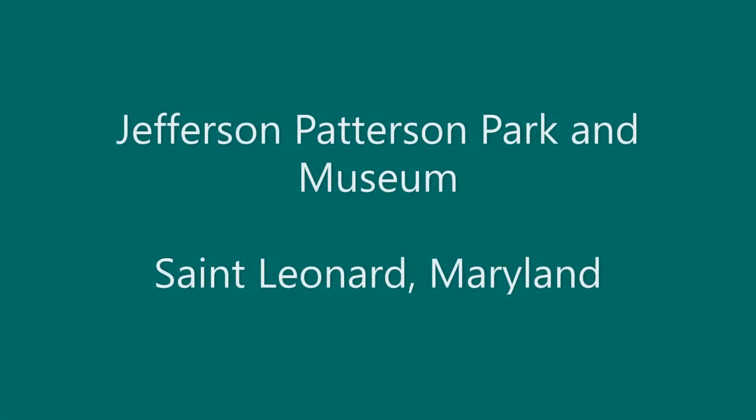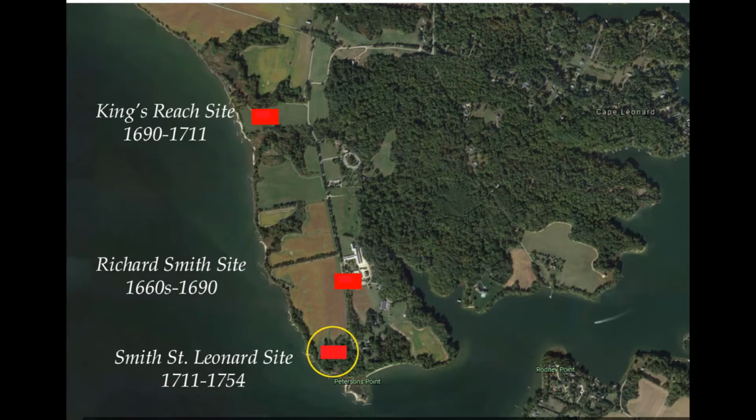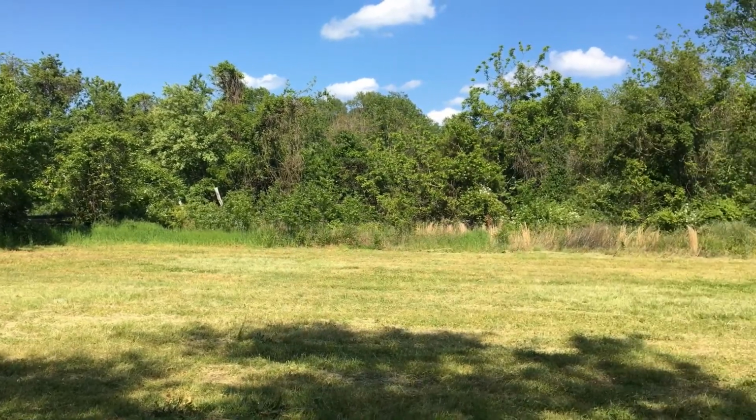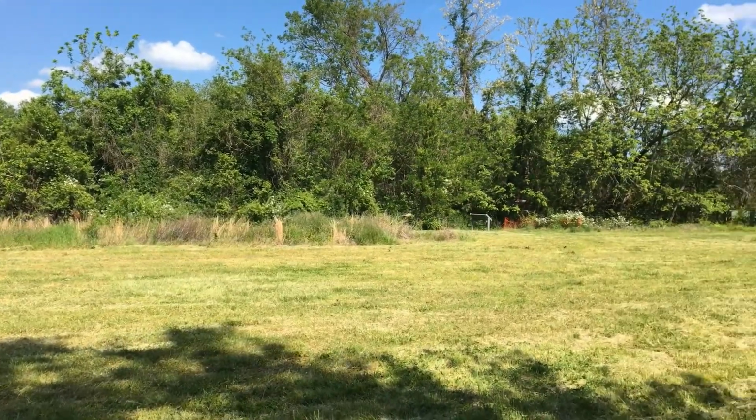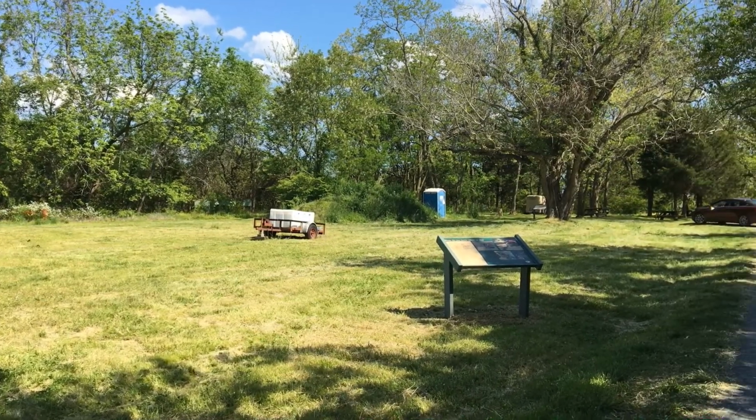This is Patricia Sanford, Director of the Maryland Archaeological Conservation Lab, and I would like to welcome you to Jefferson Patterson Park and Museum's Site Tour Saturday. Today we are back at the Smith's St. Leonard site, occupied between 1711 and 1754. Ed Cheney, the project's lead archaeologist, will share the results of 18 years of archaeological excavation at the site.